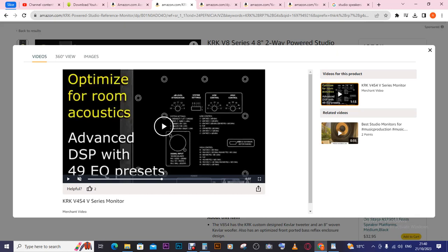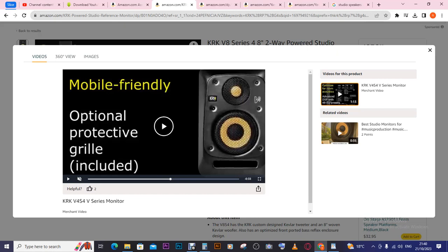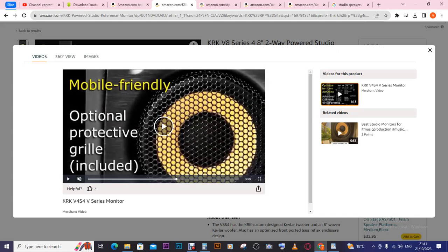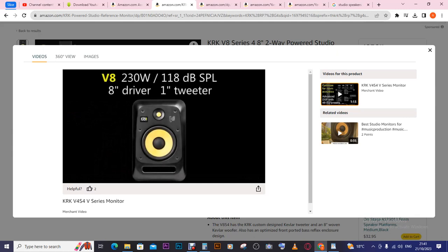Optimized for room acoustics, advanced DSP with 49 EQ presets. So are you seeing? They have a lot of things that you shouldn't miss out. Mobile friendly, so meaning that you can connect them to the mobile phone and have your sound listened to. Optional protective grill included, as you see that net mesh stuff, and here they stress it. Then V4, 85 watts, 110 dB SPL, 4 drivers, 1 tweeter. So all those are different advantages that would make you stand out as an audio producer.